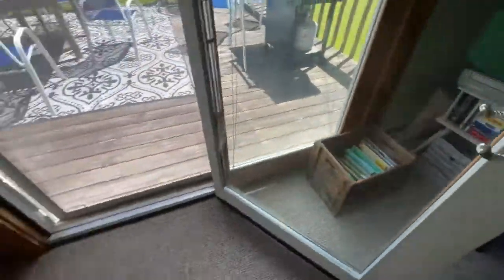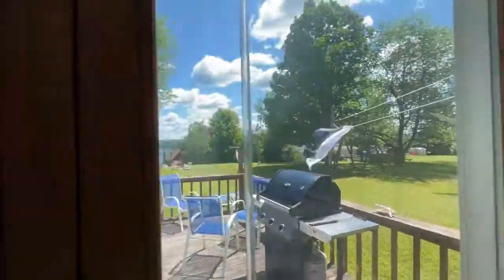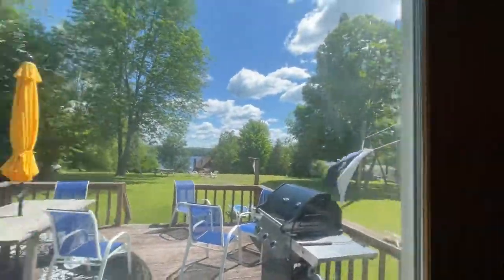So I gotta wash these windows. They have little fingerprints all over them. Little something's in the corner there for sure.